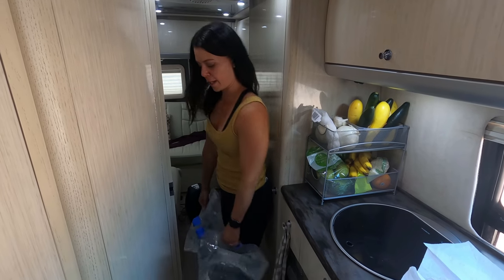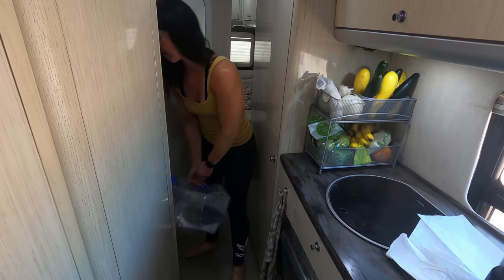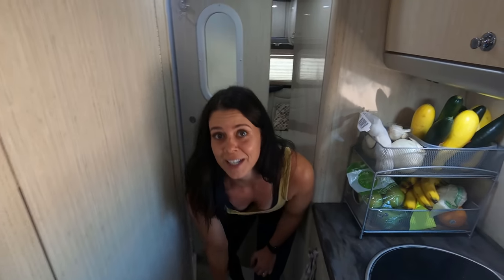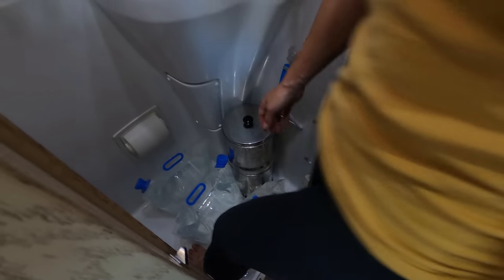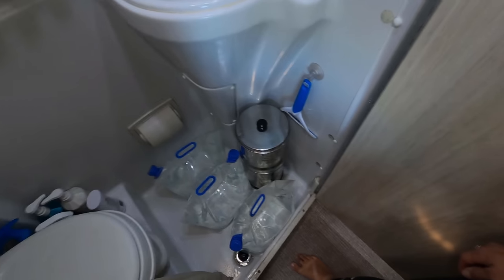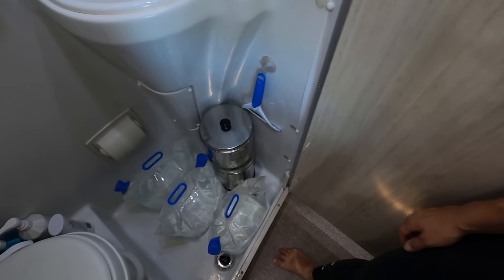So I'm really happy with these so far. Way better than the 5-gallon jug. And then obviously we just need to leave foot space in here because Aaron and I are in and out of this bathroom all the time. So there's still a little bit of space where we can step in here, use the toilet. Yeah, and what's nice about this is when we use one, it disappears, as opposed to the big 5-gallon jug, it sat in there the whole time.